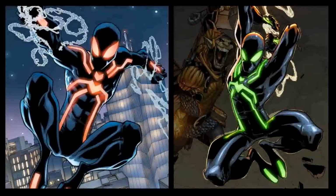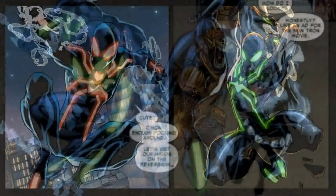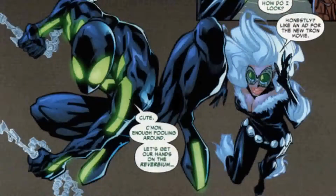Number 5. Stealth Suit Spider-Man. Just take a look at this one. This black suit with neon highlights is just awesome to look at. The spider symbol on the chest extends all around the body and glows red or green. This is also known as the Tron suit. This suit came around the same time as the second Tron movie and looks like it was influenced by it.